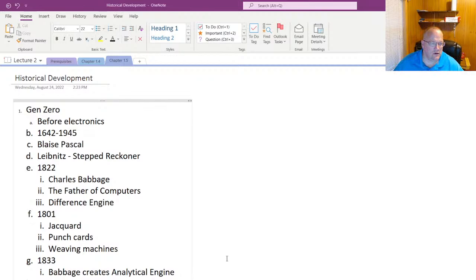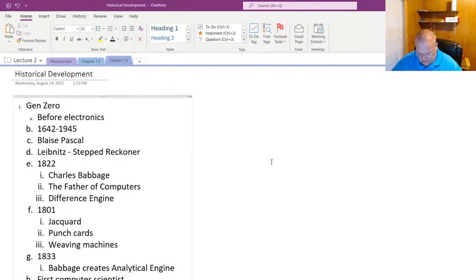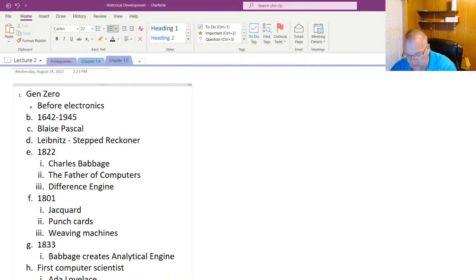Okay. So then there's lots of other people I'm leaving out. There's a tremendous amount of people that I'm leaving out. But we get to the next one here, which is Hollerith. So in 1890, they were using computers for the U.S. Census.